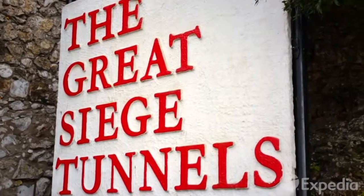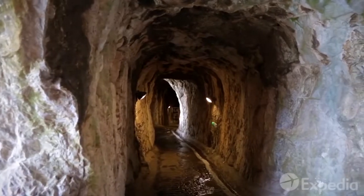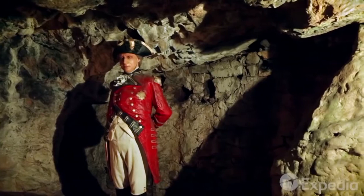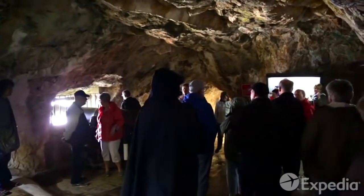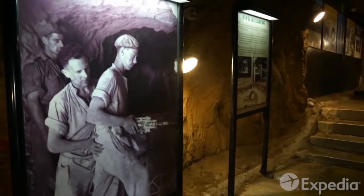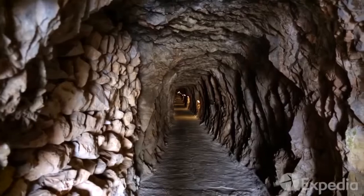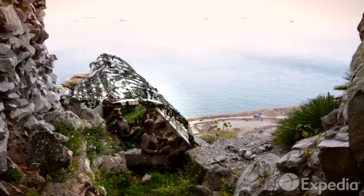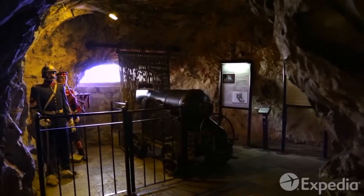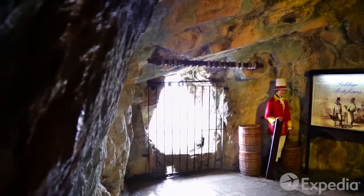Take a tour through the great siege tunnels built during this time. They remain one of the most impressive feats of military engineering and helped the English to a seemingly impossible victory. Using only hand tools and gunpowder, 18 men dug this 82-foot tunnel in less than 5 weeks to provide access to the rock's north face. From this position, they were able to fire onto enemy lines and hold off the invaders.